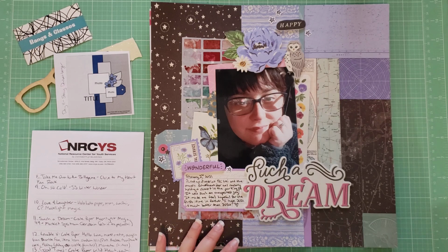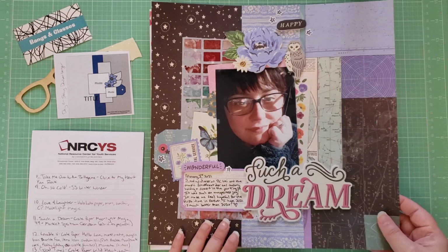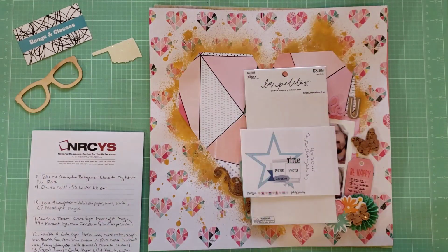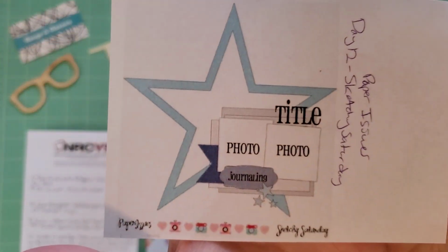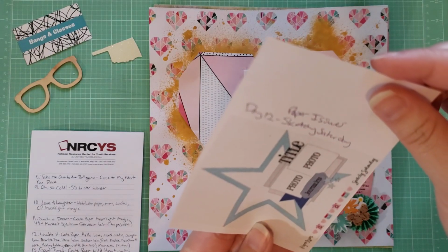So this was back in February of 2021. And yeah, I really loved getting to use a lot of purple on here as well. That's always fun.